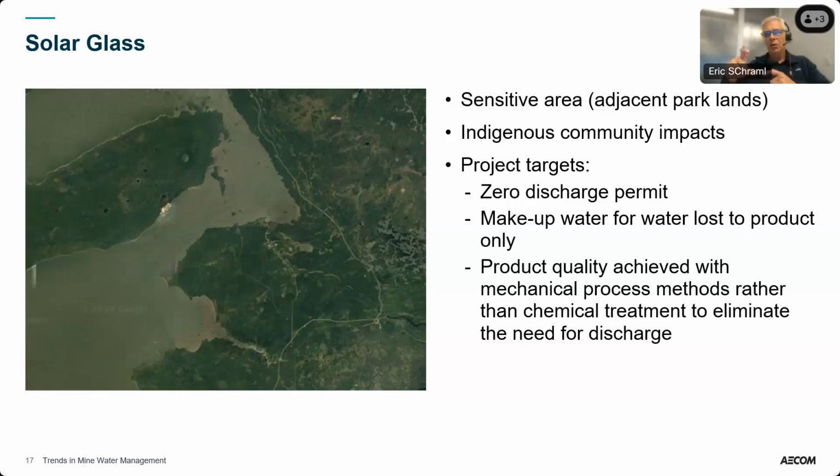They identified an alternate market for that sand, not as lucrative as solar glass panels, and kept a smaller portion only for the solar glass itself. But it satisfied the responsibility that this company felt to the long-term potential impact to the waterways, the fisheries, the parkland, the indigenous communities that are there.